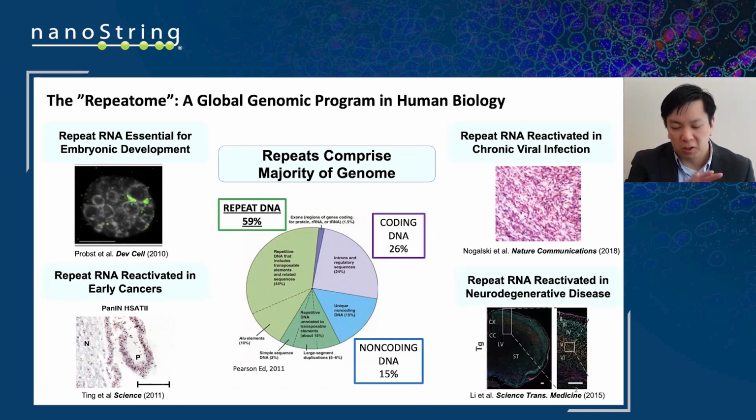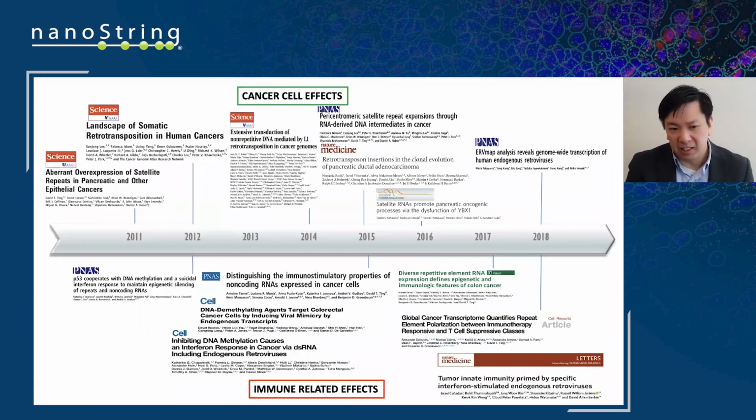So the point in showing this is that this is not a field that is just in cancer, but seems to encompass a lot of different areas of biomedicine. And this is just an illustration of a number of publications over the last decade, including ours around 10 years ago, showing that these repeats in cancer are moving and there are some cancer-specific effects. But more recently, we've seen that there are these immune-related effects that I'll talk about in this presentation.